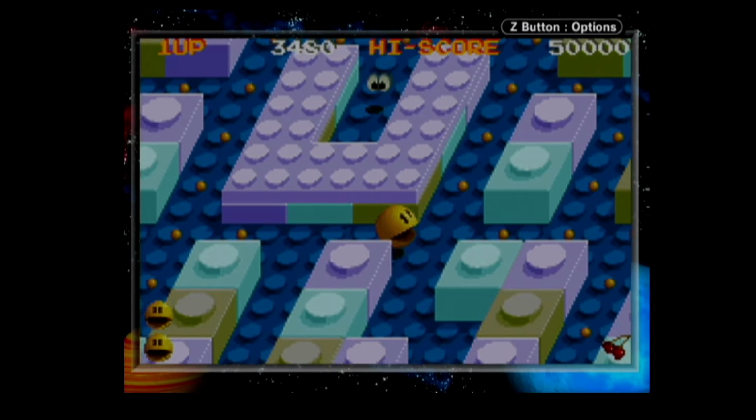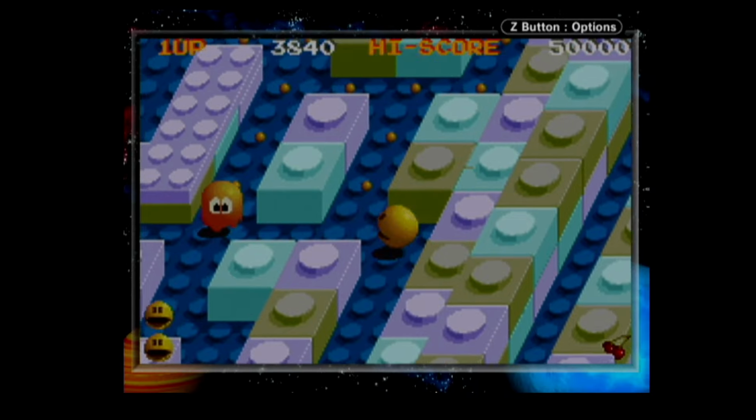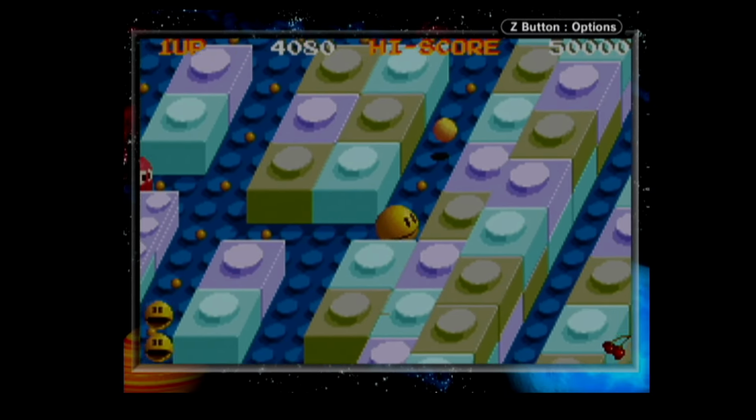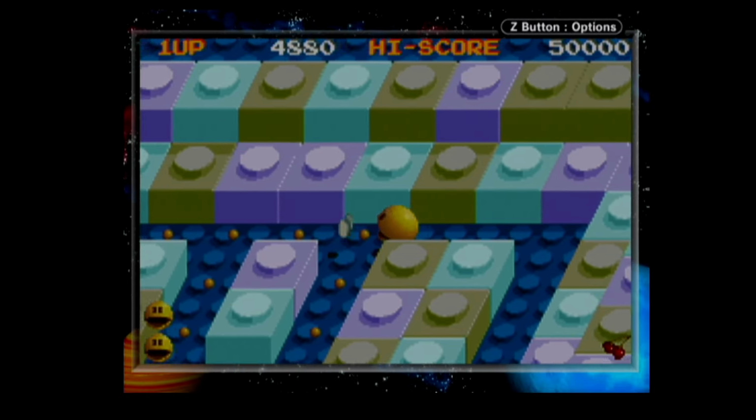But you toss in something like Pac-Mania, which is my personal favorite Pac-Man game, onto the cartridge as well, along with Pac-Attack and Pac-Man Arrangement. This went from this is a really neat collection to this is a must-own for me, and I am so stoked that I have it because it's just put together so very well.